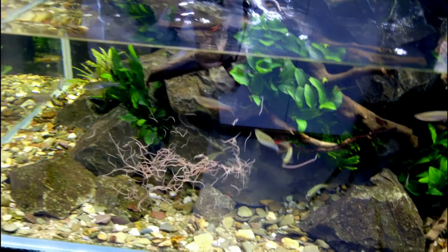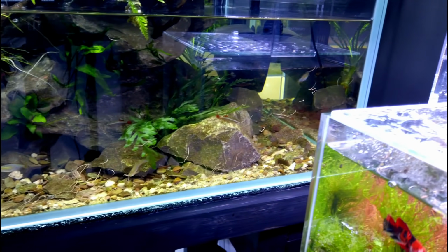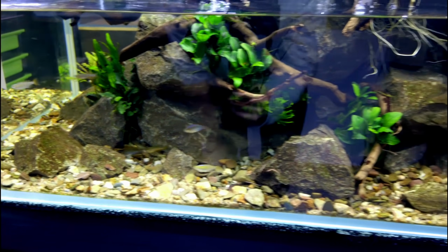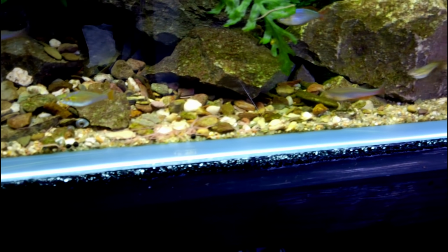What? Eat them. Eat the black worms. Look at them go. They're loving it. Loads in there. So some of them have got hooked on stuff. This is good. It means that the fish can sort of hunt and they'll move around and find them as they want to. Hopefully.